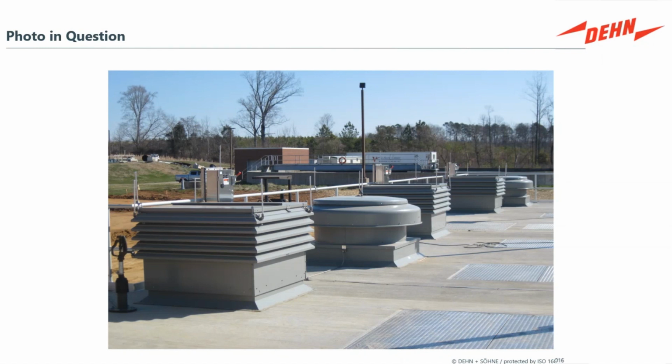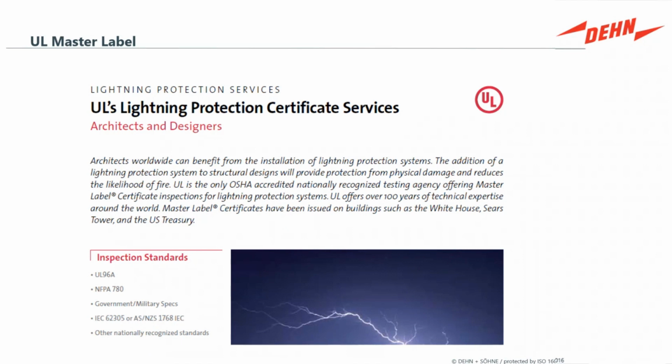So in the world of lightning protection, UL offers a complete third-party inspection type service where they'll review your standard to NFPA 780 or to government military standards, or they'll review your site to the IEC methods. And it gives you a third-party master label that is usually a certificate type that's good for 2 years that shows that your system has been designed, installed, and inspected to meet the intent of these practical lightning inspection standards.